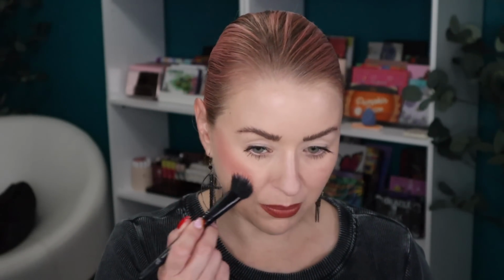We're going to start first with the Natasha blush. So I'm going to use my e.l.f. Putty Blush Brush. Let me just spot clean it real quick. We'll go ahead and dip in here. I'll probably add some bronzer to my forehead and to my nose when I get done swatching this for you. But for my cheeks, and that is a beautiful shade, I didn't want to have bronzer on.